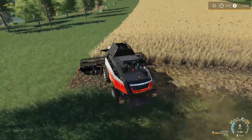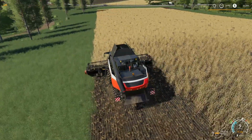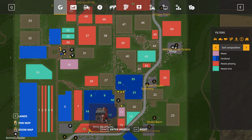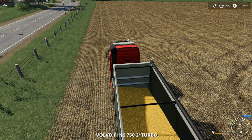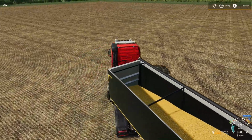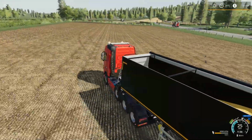There, once I get a headland done, I think we're all set to put this guy in a worker. And we will hop in here. Bring this to the silo. And then by the time we get over to the combine, I'm pretty sure he might fill up by the time we get over there though.